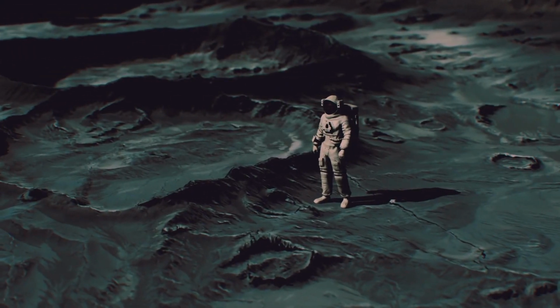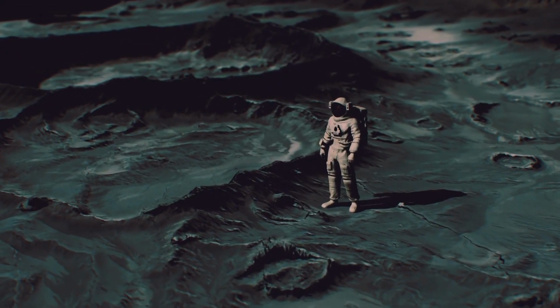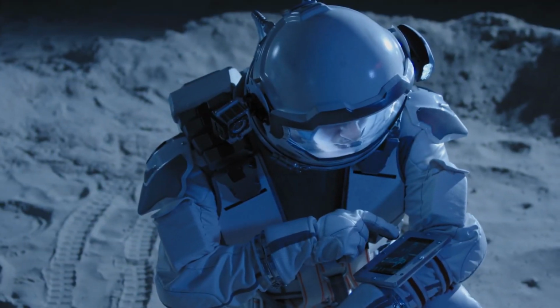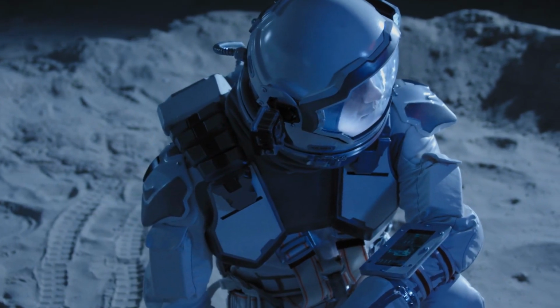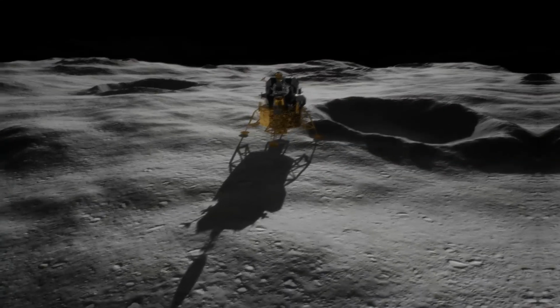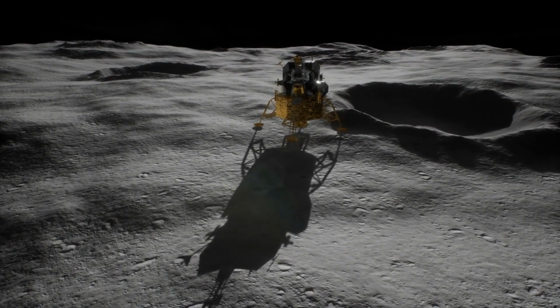One of the biggest challenges in landing on the moon is the lack of atmosphere. Without an atmosphere to slow down a spacecraft, landing on the moon requires a precise and controlled descent through the lunar surface. NASA has developed several techniques and technologies to ensure a safe and successful landing on the moon.